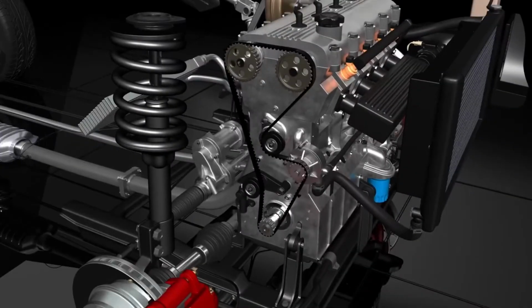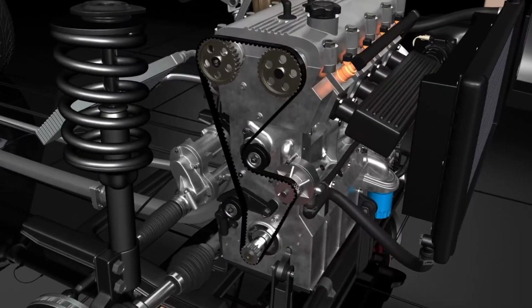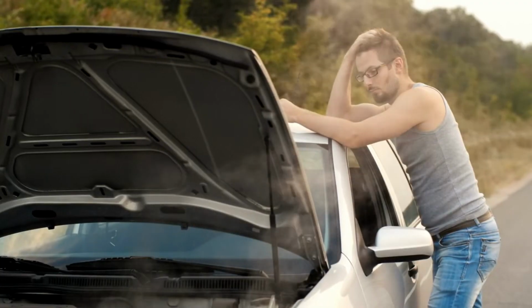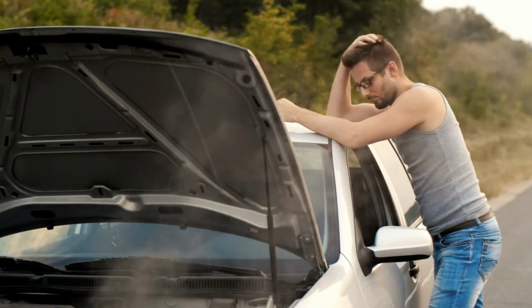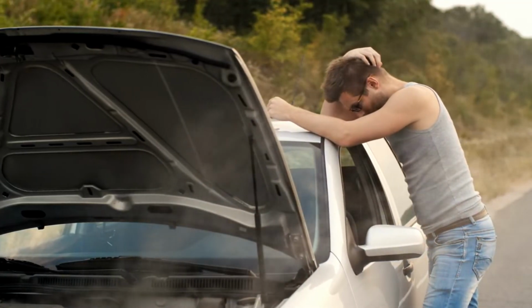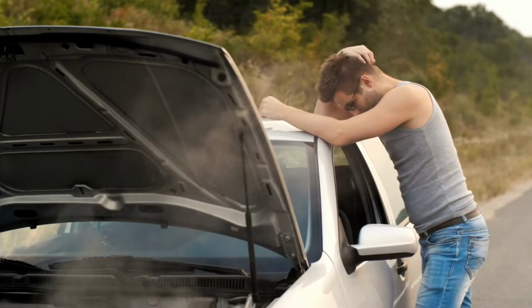Ticking from the engine. This is a classic symptom. The worn belt rubbing against the pulleys can produce a repetitive ticking sound. It might be faint at first, but it will get louder as the problem worsens. Engine misfires. A failing timing belt throws off the timing of the valves and pistons. This disrupts the combustion process, causing the engine to misfire. You might feel a jerkiness or hesitation while accelerating, and the engine might run rough.